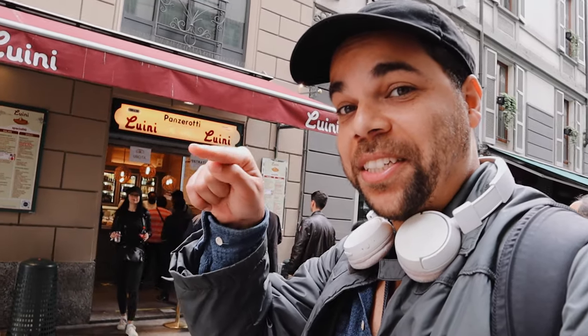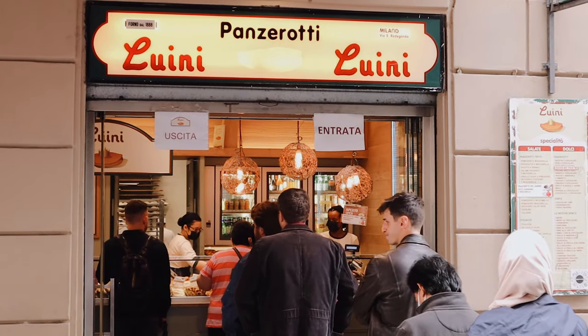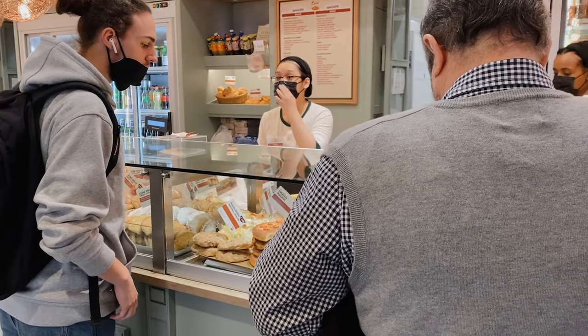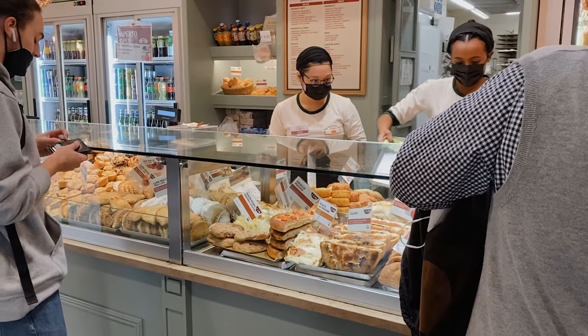This place is so popular that the lines here sometimes go around the corner. Luckily, since it's still quite early, the line is not that big. So they have quite a few different options. They have fried, they have baked, they have focaccia and some other stuff. Quite difficult to decide what to choose.